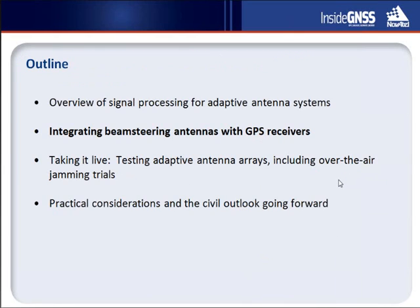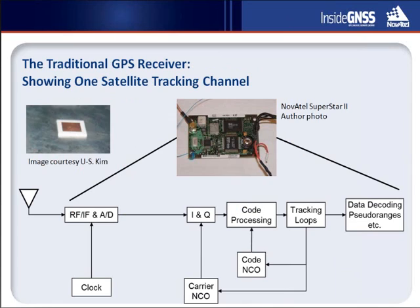So let's shift gears a bit and address the issue of integrating a beam steering antenna with a GPS receiver. After all, an antenna array is of only academic interest to us if we can't employ it to improve the receiver's availability or robustness to interference. We're going to start with what I expect many of you may be intimately familiar, a single channel of a GPS receiver's signal processing internals. I show this just to level set us to a common baseline.